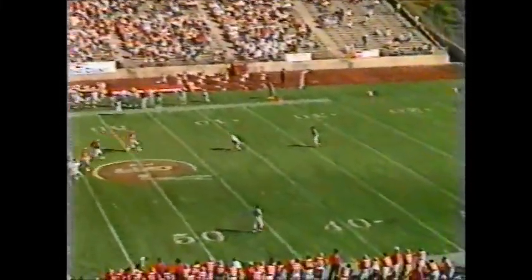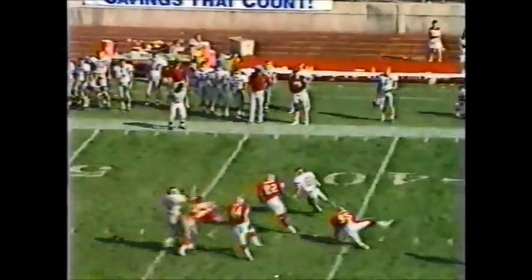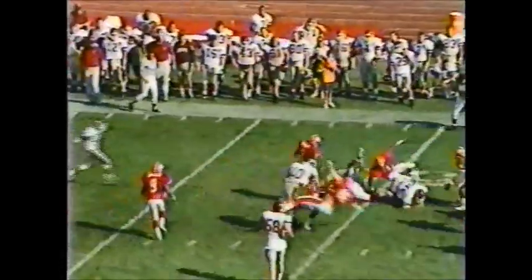Dunn is in to kick it away for the Knights. It's a wobbly end-over-end kick. Delaney takes it at the 40, jukes to the 45, cuts it upfield, and is across midfield into Rutgers territory at the 49. That's where Colgate will put it in play.